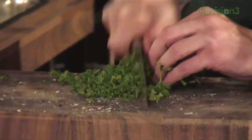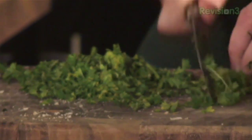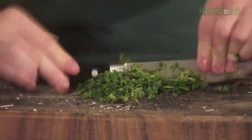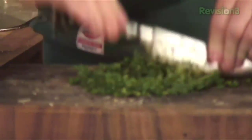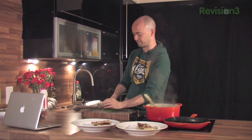So you can see there I was just adding in my last couple of things, which was the Parmesan, the rocket. You could really flavour it up with whatever you wanted at this stage, but in goes my nice green stuff. Green stuff at the end, obviously, to keep it nice and green.